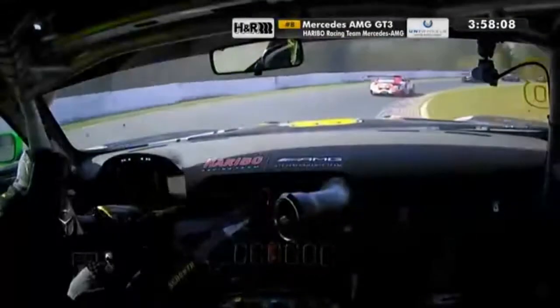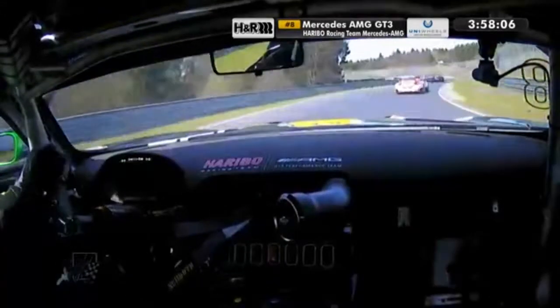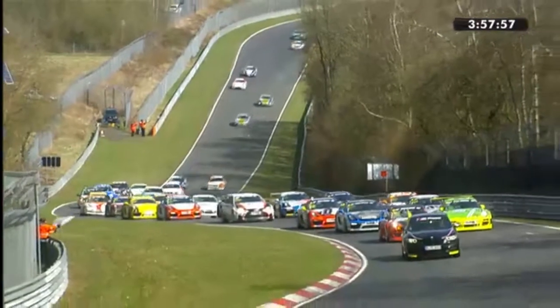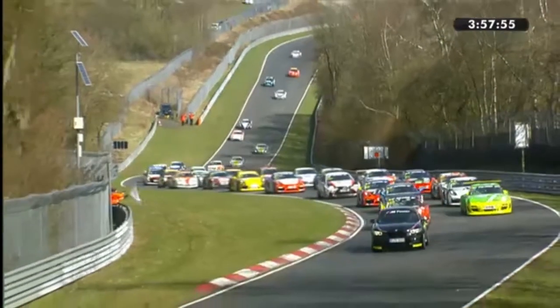That's what I said about recalibrating yourself through the first of the chicanes on the Nordschleife, the end of the Hatzenbach down Hoeichen and up to the Flugplatz.